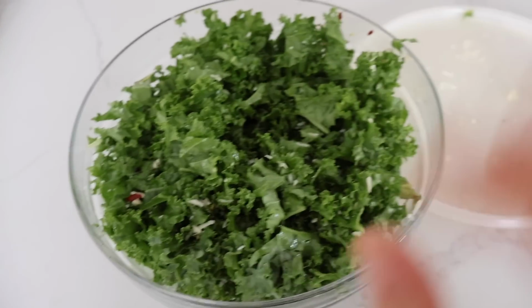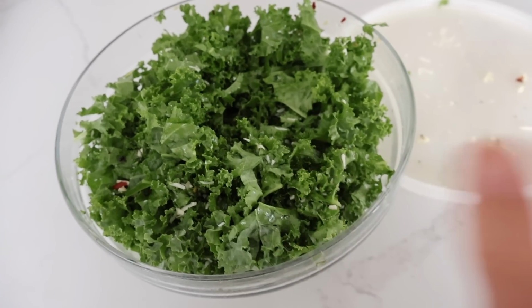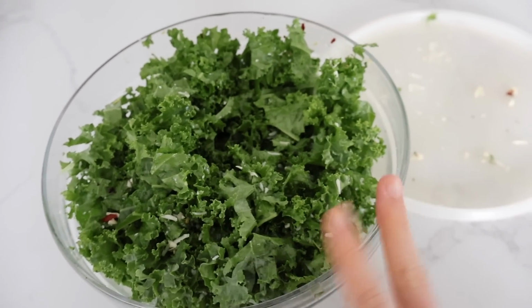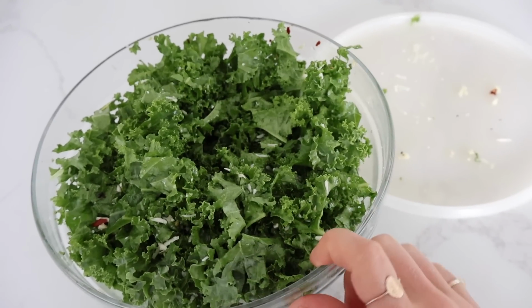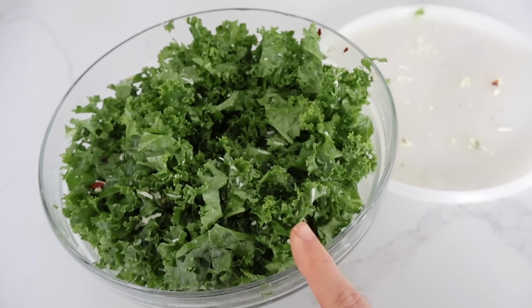Salad I made. It's surprisingly really tasty. It has Parmesan cheese, lemon, olive oil, salt and pepper, and some red pepper flakes. Did I say lemon? Lots of lemon.